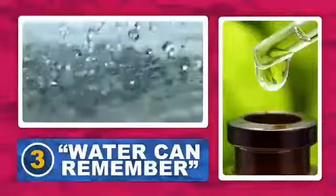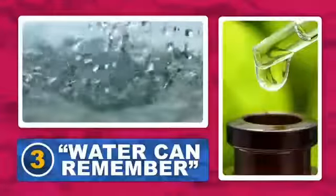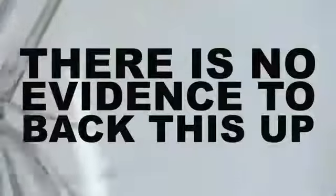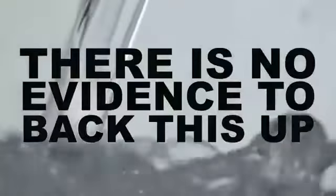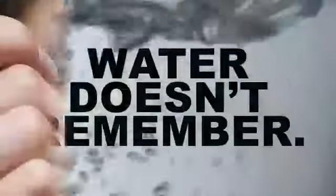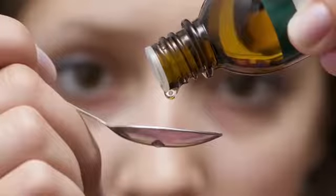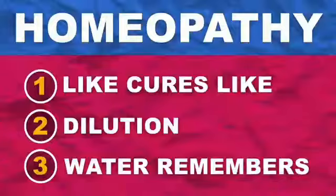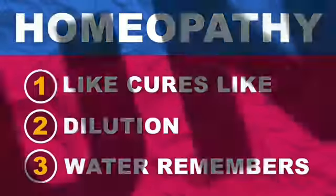They also claim that water can somehow remember what has dissolved in it and pass the effects of those absent molecules on to the patient. But to date, there has not been repeatable, convincing evidence of this phenomenon, which violates some deeply held principles of physical science. So no, your homeopathic water doesn't remember the coffee that may have once been in it. Sorry. The foundational ideas of homeopathy are bunk.